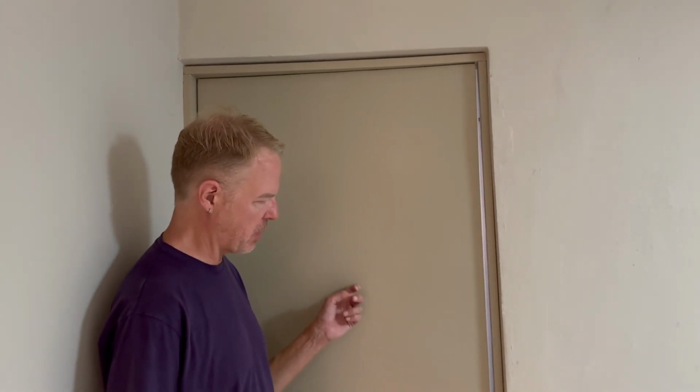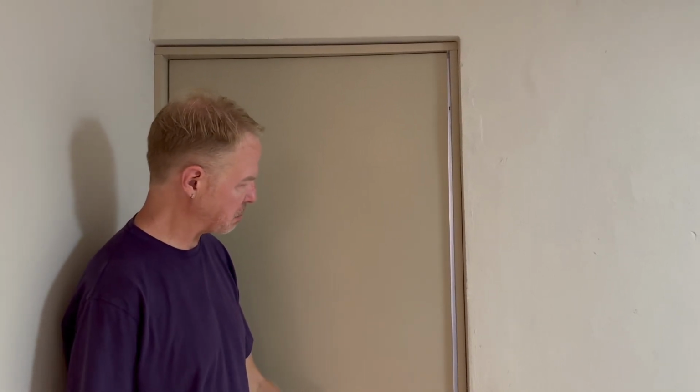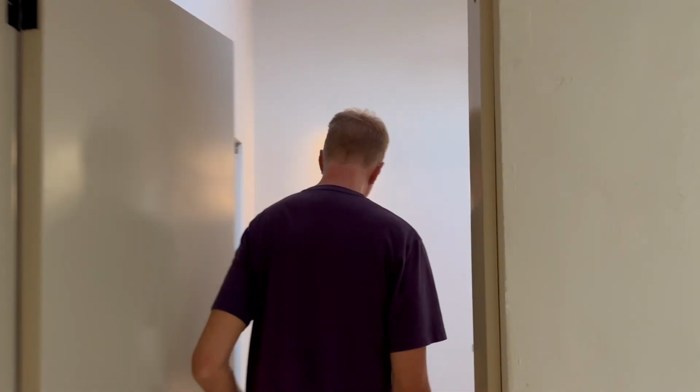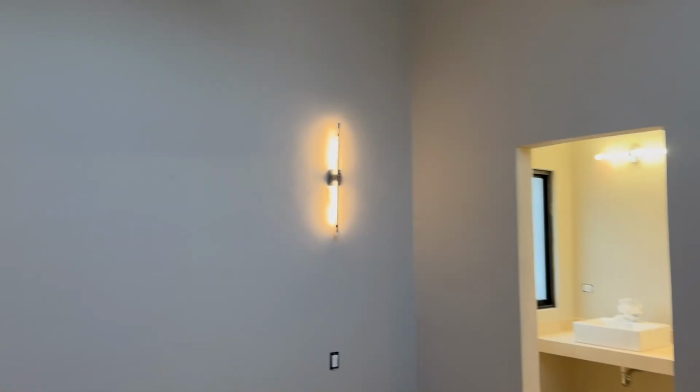Also, I think this is the first time you guys, well, I think we might have had a piece of trim that was painted this color. It's kind of a subtle tone of the wall color, just a little bit darker. I like it. I would rather have stained wood, but that was going to be a lot more expensive. All right, and so this is the primary bedroom. I'm going to close this door behind me.